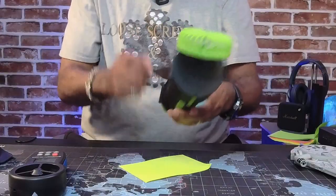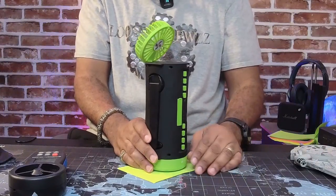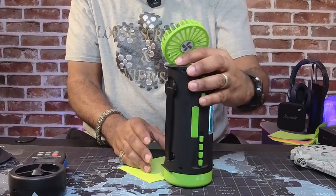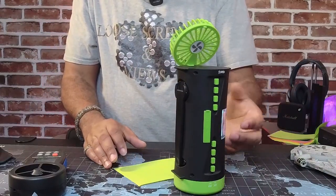So, I mean, this is a pretty cool device. For an emergency, when the power goes out, especially in the warm season, you're going to want something to keep you cool. It's not going to keep everybody cool. This would be your own personal fan. But it's something.